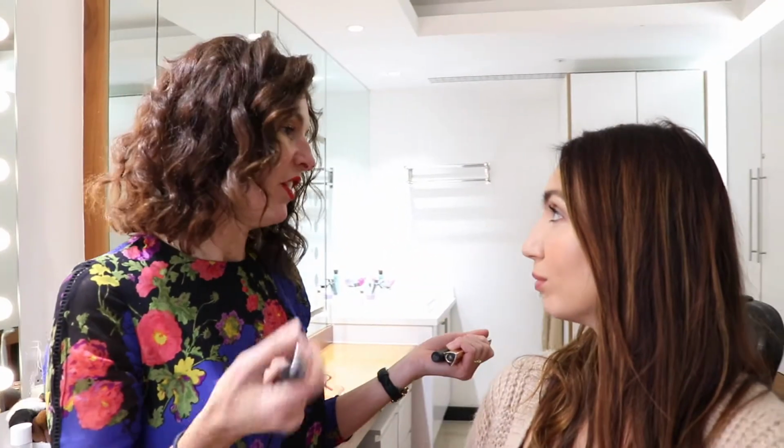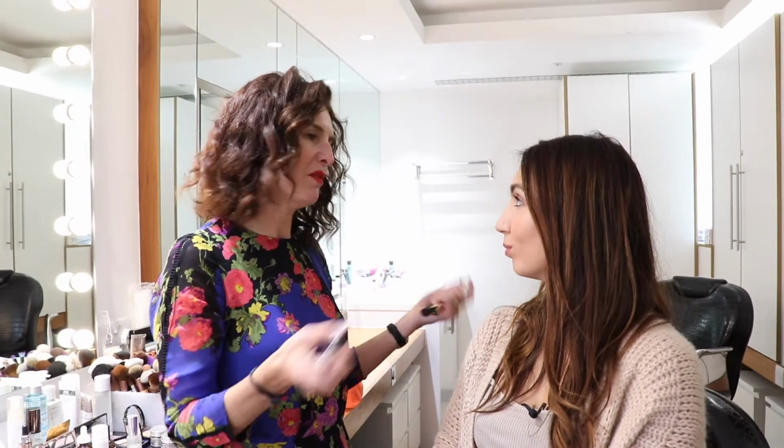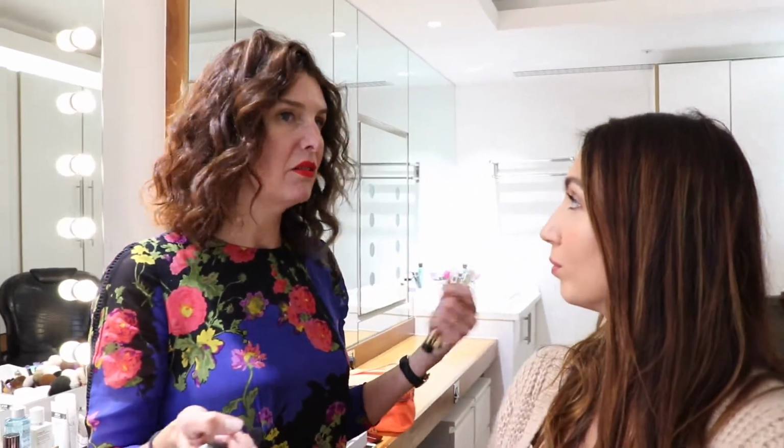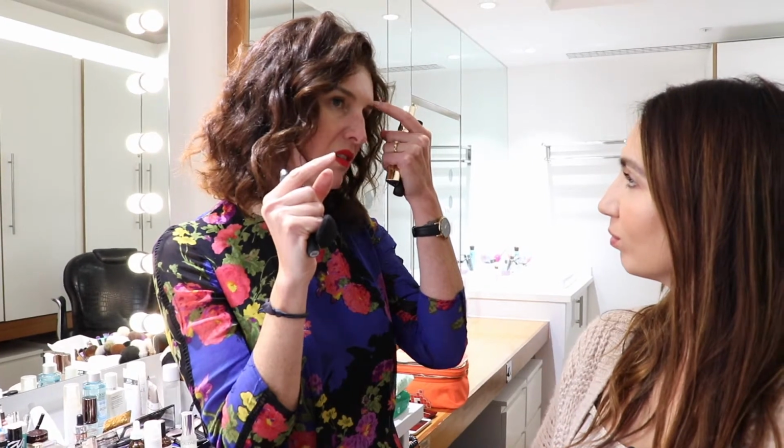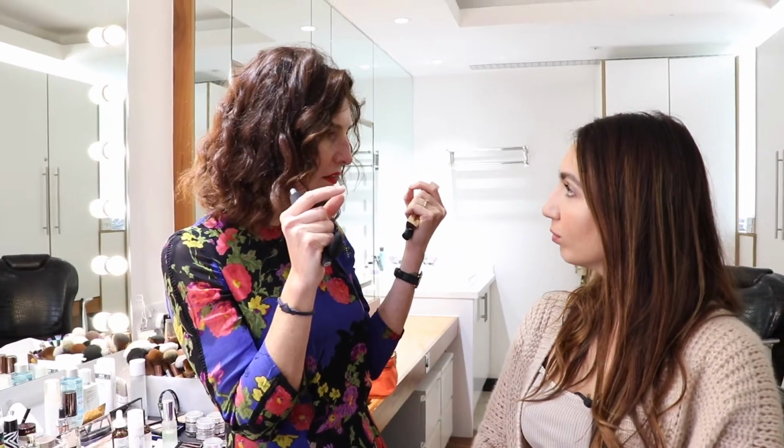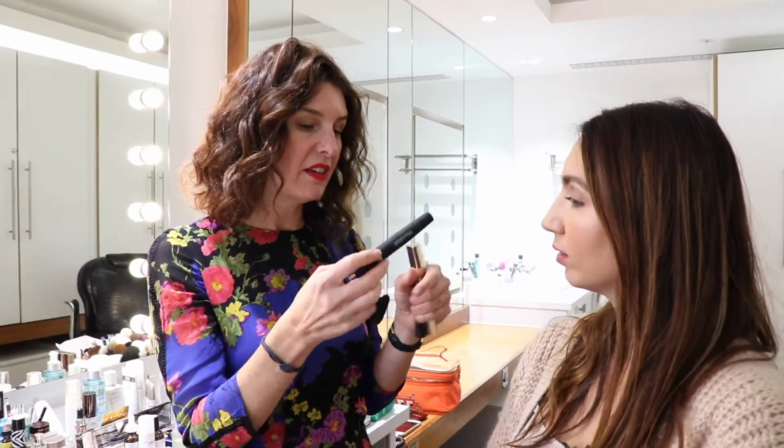Mascaras, I don't believe you need to spend a fortune on them. You just got to find the right one for you. I try out so many all the time. So personally, I do love the Maybelline Full Lash. Okay, yeah, I think I know. And that is brilliant because it gives you the full lash lift in the morning, but it also comes off easily and doesn't move. Oh, brilliant.